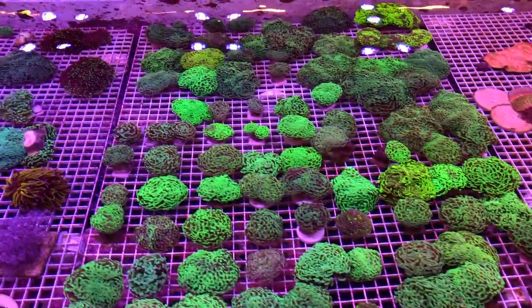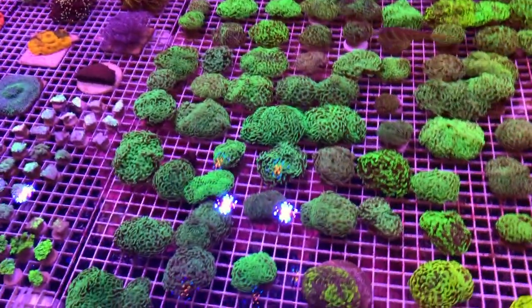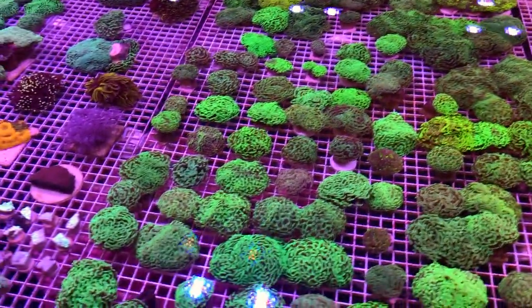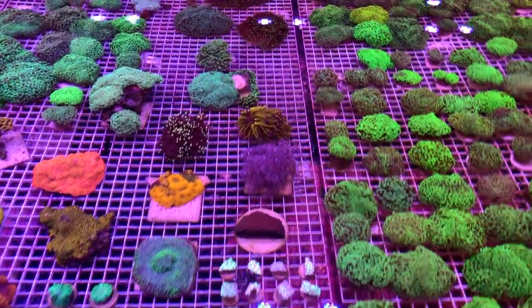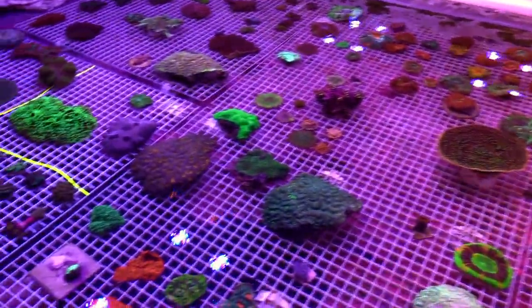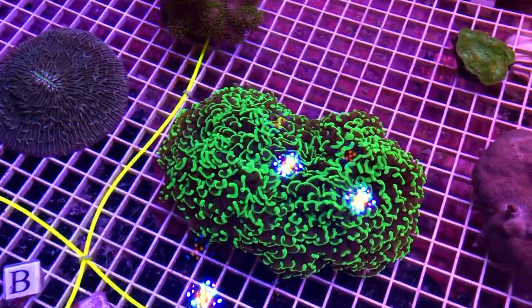Check out, guys, this great selection of euphyllia. If there's ever been a euphyllia garden, this is it. Look at that, every variation of green you'd probably want. I'm seeing one gold, those things are so hard to find right now, but they've got a gold torch here. A few more hammers, more LPS. Look at the green on this guy. God, that's a beautiful piece.